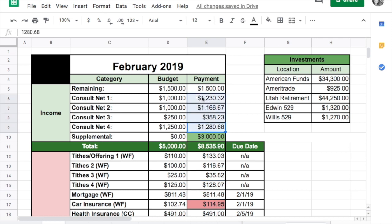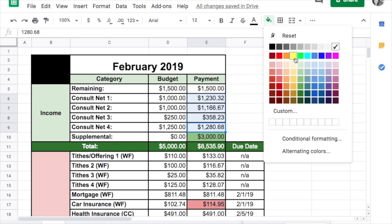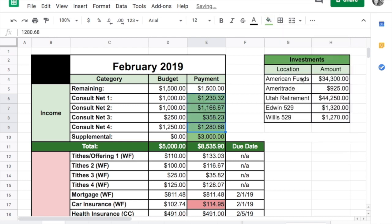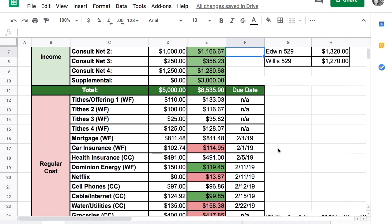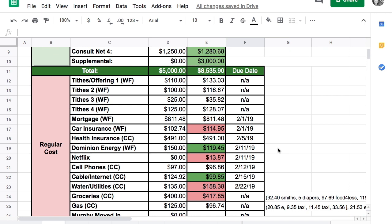I should mark all of these green because we did bring in more money than was projected on all of these paychecks. Our last paycheck was smaller because we went on a vacation. We went to Disneyland. And as you can see, all of our regular costs are filled in.